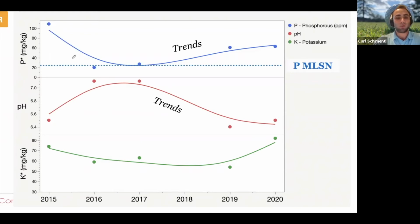So this is one golf course, one specific green. We've got a couple years of soil testing data here, and we notice trends, right? Here's phosphorus. I've got the MLSN level right here.